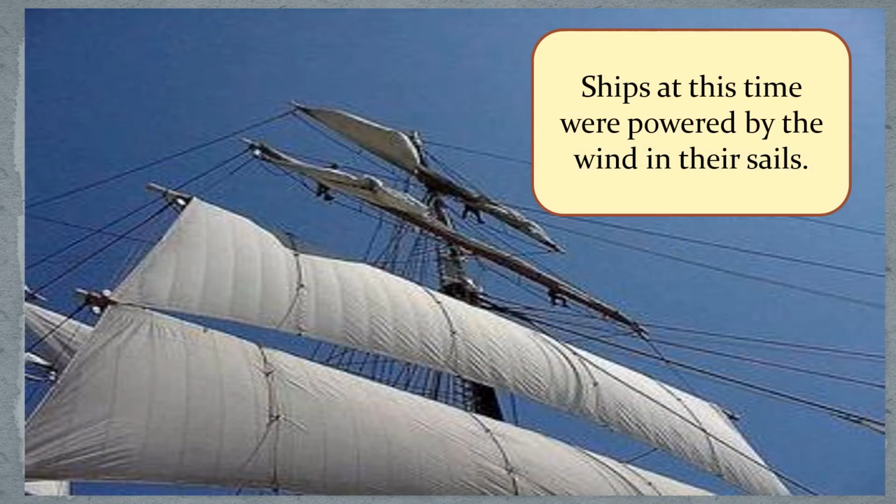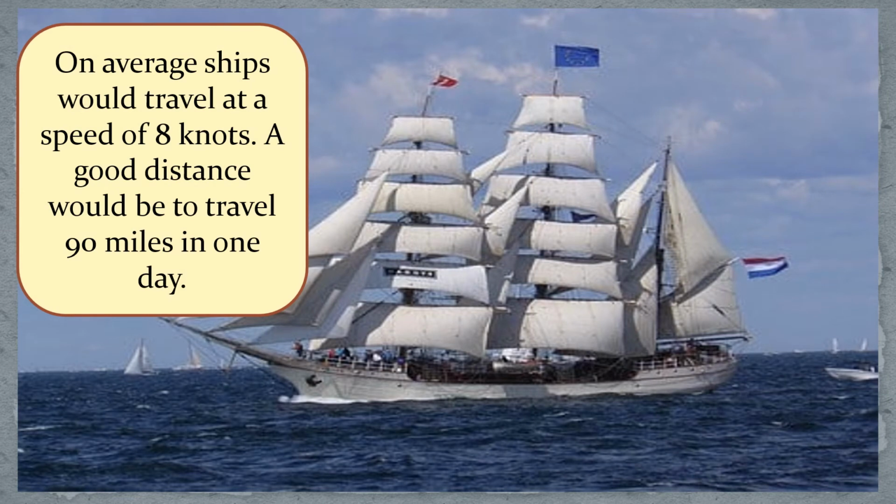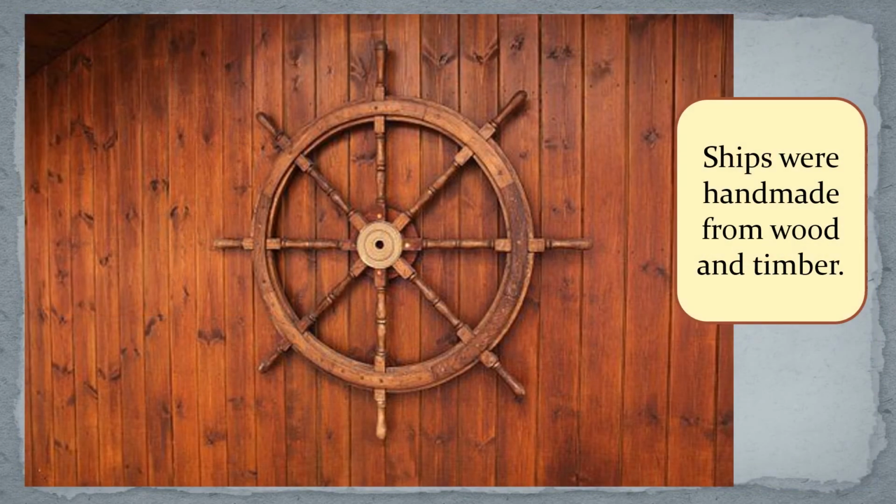Ships at this time were powered by the wind in their sails. On average, ships would travel at a speed of 8 knots. A good distance would be to travel 90 miles in one day. Ships were handmade from wood and timber.